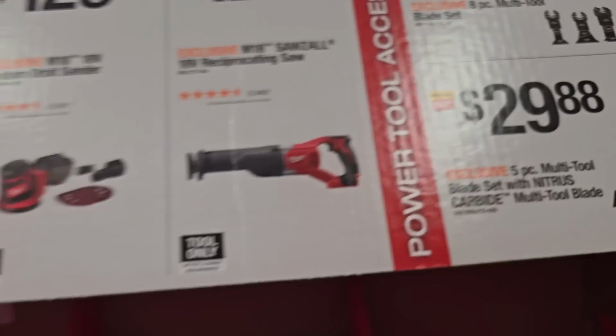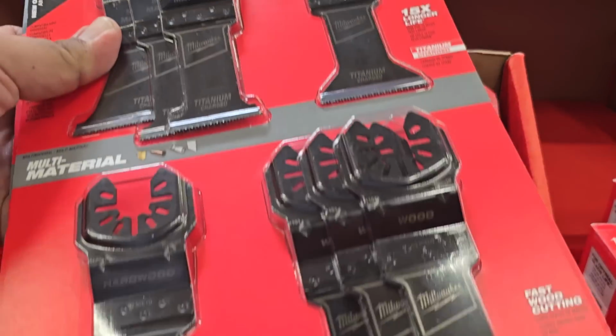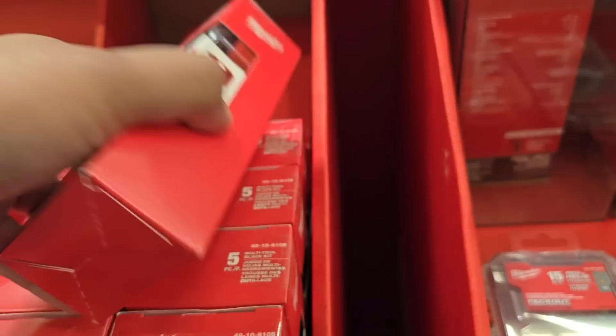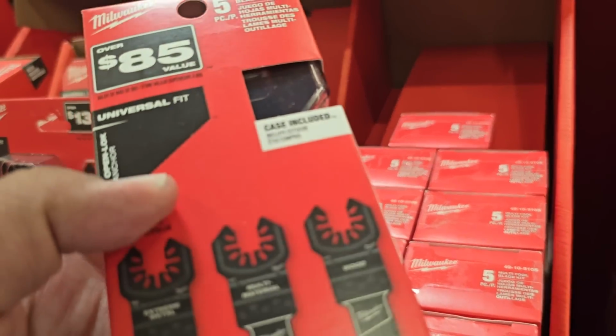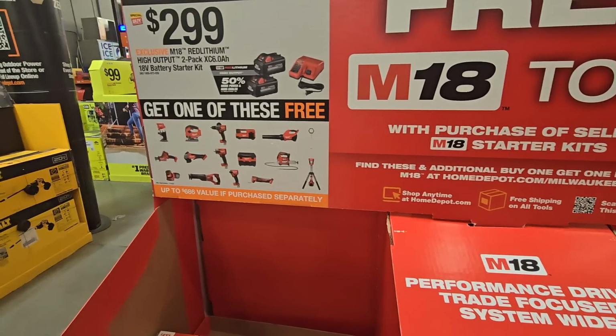39.98 for the 8-piece, and you get the 5-piece there for 29.98. And that is the 8-piece and then the 5-piece. So that's pretty nice. Case included. All right, so $2.99 will get you a free tool. Those are two 6-amp hour batteries, going to get you the better deal or the better tools.